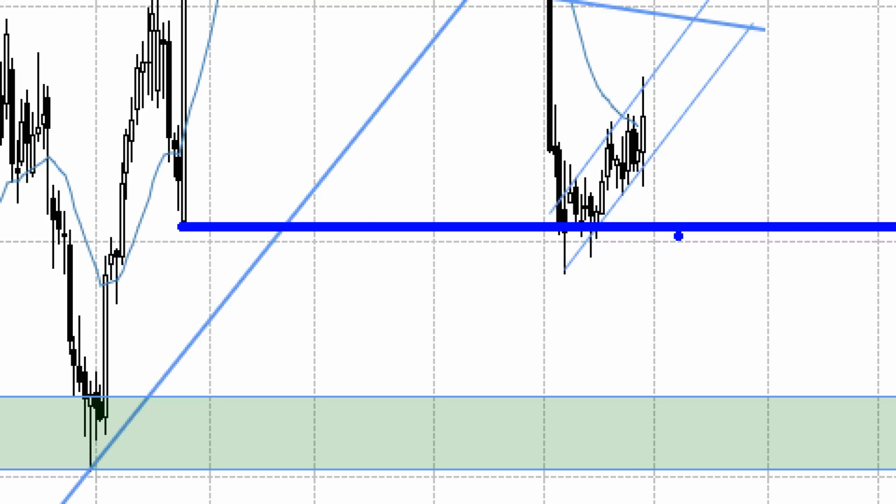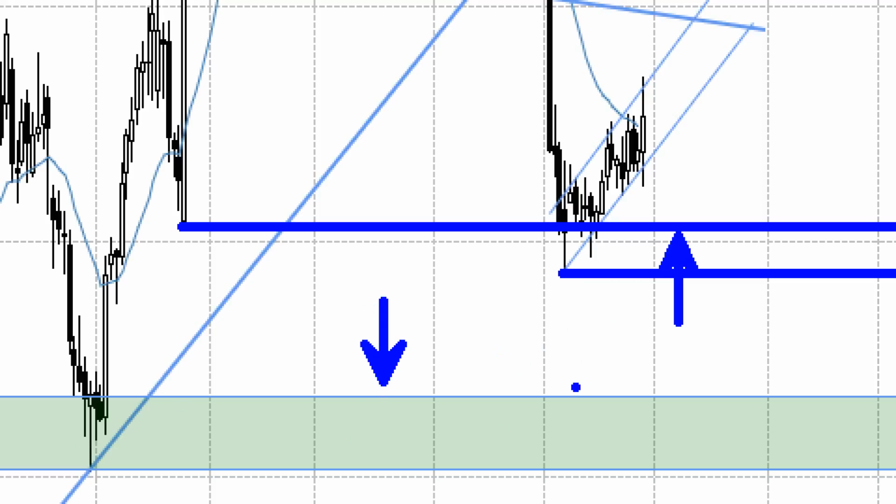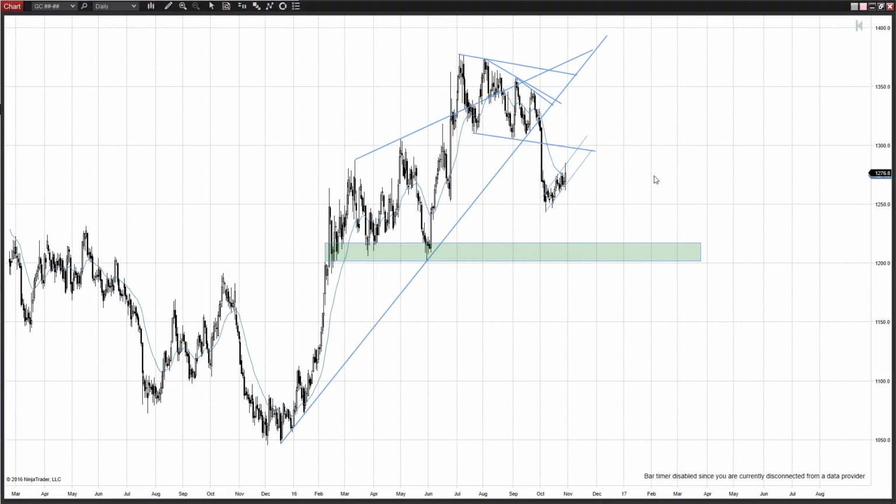So this line in the sand right here, that prior major swing low, as well as just the overall lows, that's going to be a huge area of interest. If the sellers can close past it and continue, the next objective is the major support zone underneath that. But right now, they have a little bit of a brick floor that they have to break through before they get to that area.